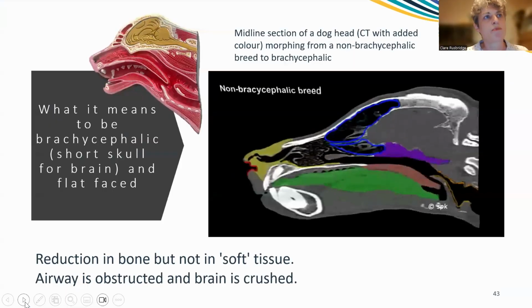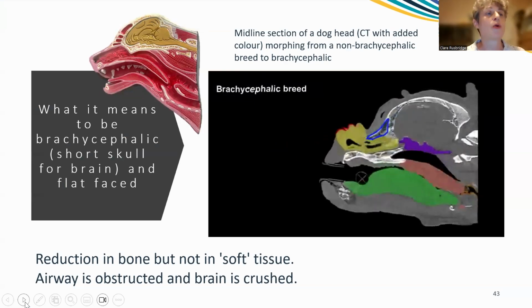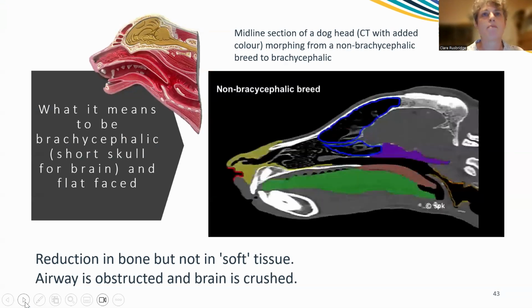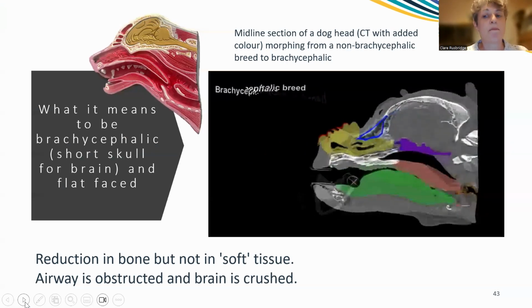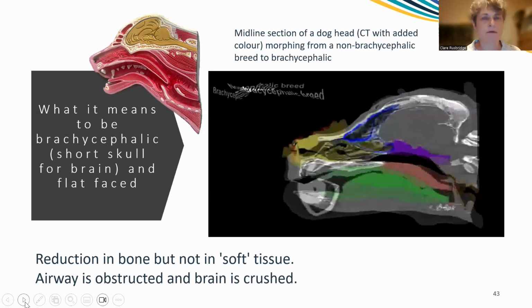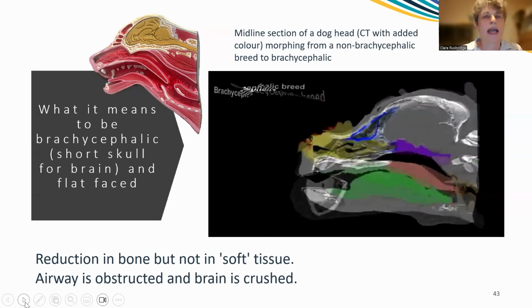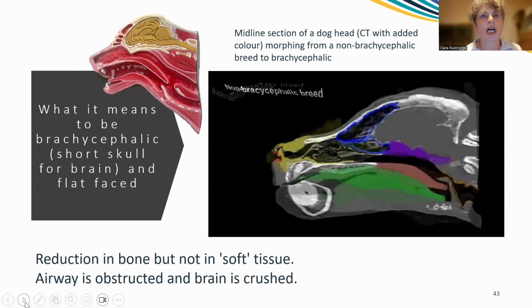Next slide. So what does brachycephalic mean? It means that you have a short skull, and specifically refers to the skull containing the brain. But many brachycephalic dogs are also flat-faced, meaning that they have these baby-like or neotenic features. But the problem with this is that you have a reduction in the bone, not in the soft tissue. And what that means is, what is your soft tissue? It's your soft palate and your tongue and your nasal tissue and your brain. And you have a situation of a 2-pound tongue or soft palate or brain in a 1 pound mouth. You have this huge tongue which is getting obstructed.